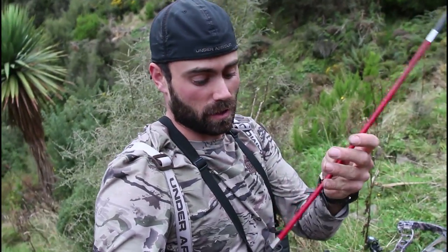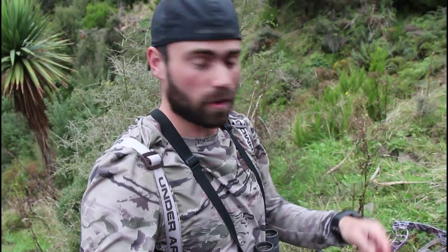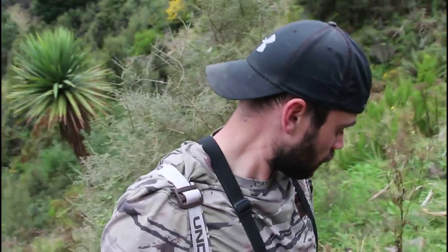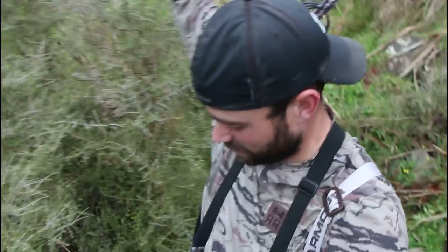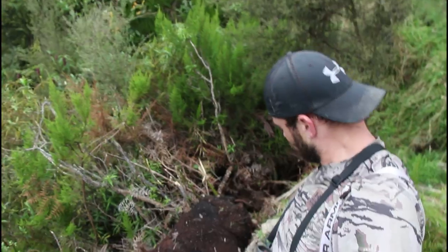There we go. It actually got pretty good penetration and broke off halfway, so it must have just hit the shoulder going in. Not ideal, but that range doesn't really make a difference. Maybe there's a pot of gold at the end of this rainbow. Yep, there he is. I'll get it propped up here. Make it look pretty. Cool.